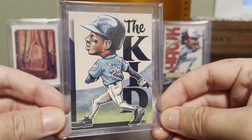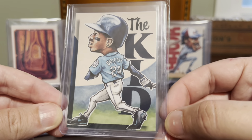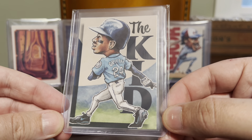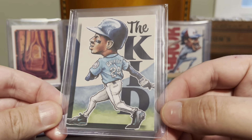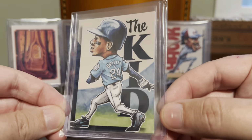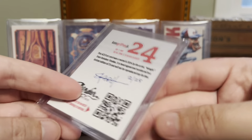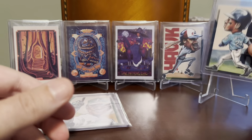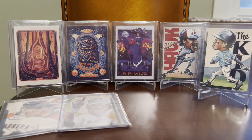The Kid, Ken Griffey Jr. How cool is that? I love the caricature style that Scott uses here, but it's very, very unique to him. I mean, I can see one of these and just instantly recognize that it is Reindeer Studios artwork. So The Kid, copy 2/25, my favorite number. Just gorgeous.